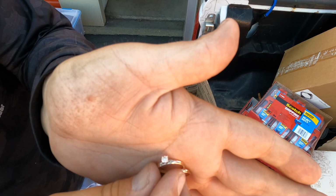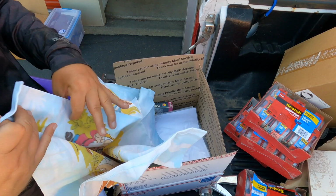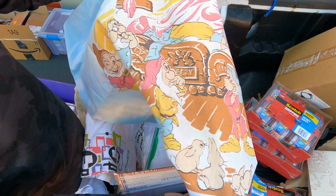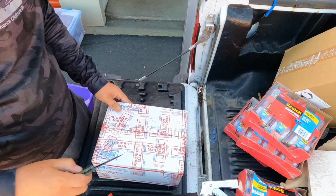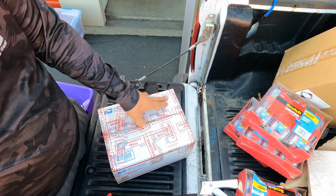Let's see what this is. I think I know what this is. Yep, I've had these before. I've had these with Peter Pan. This is an old pillowcase, an old Disney pillowcase. Very, very neat. Again, taped up really, really well. And this one is plump, large and in charge.